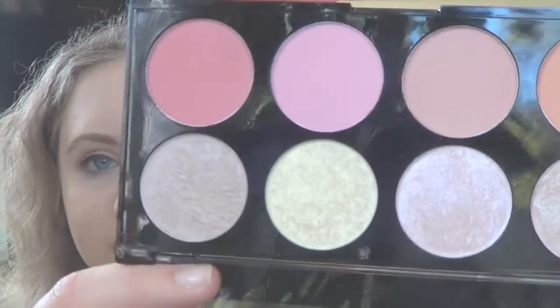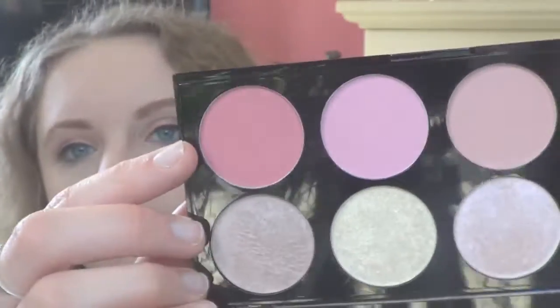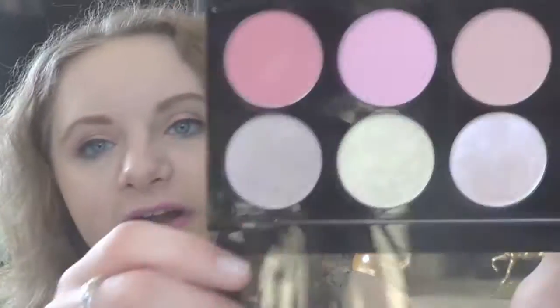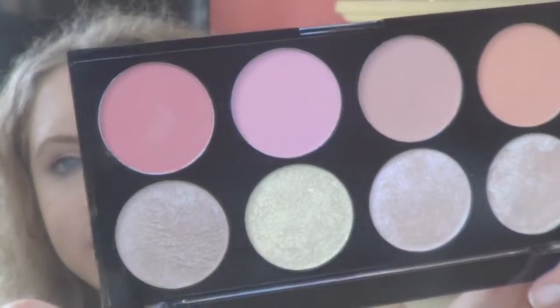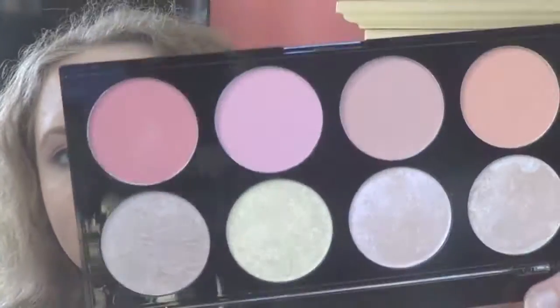And then the second one is Blush Goddess. It's got matte blushes and highlighters. I'm gonna put my finger in it. I don't know if you'll see it or not, but they are very, very, very soft. But all different kinds of pink. It's got quite a neutral pink, a light pink, then a coral colour. The coral colour is at the end, and then you've got the highlighters.